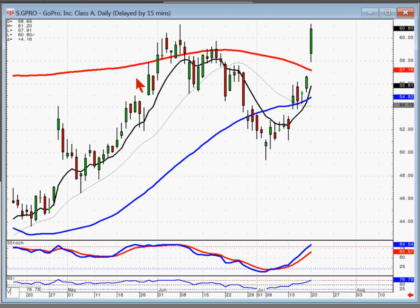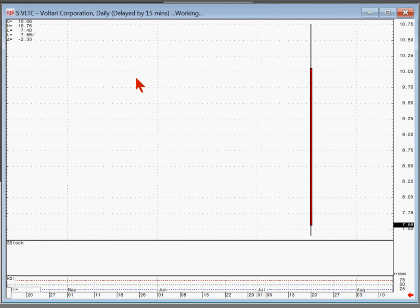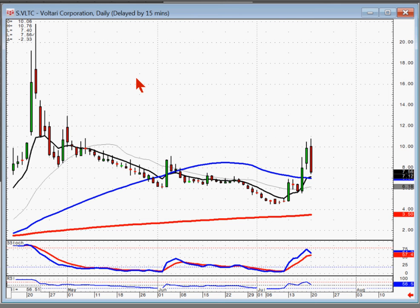VLTC was having a hard time today. You watch what it does at the T line. It has to be above the T line. If I was buying this, I'd put my buy stop at today's open. If it comes back up through there, the profit taking is over. Or it's telling us the profit taking is over.